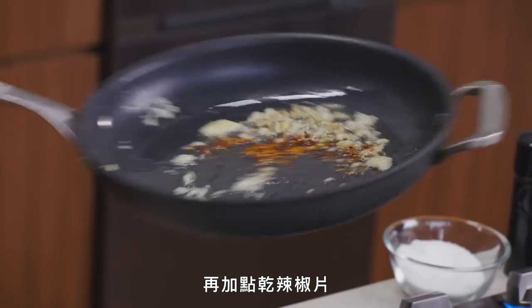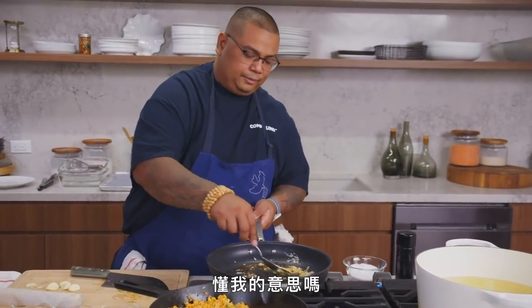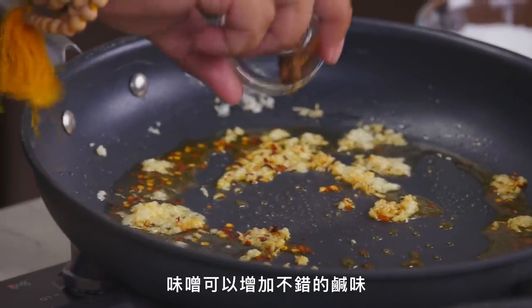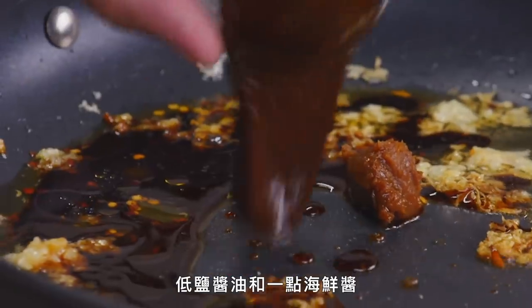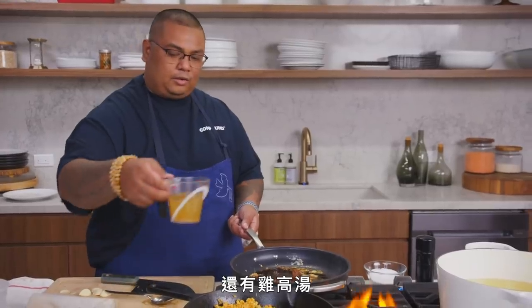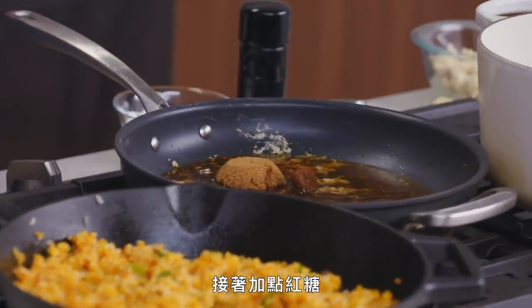We're going to add some of these chili flakes, and your whole house is going to smell like love right now. You know what I'm saying? You add a little bit of miso. Miso is going to give it the nice salinity that you need. Low sodium soy sauce, a little bit of hoisin, just a little bit of chicken stock right here. And then you're going to add a little brown sugar, okay?